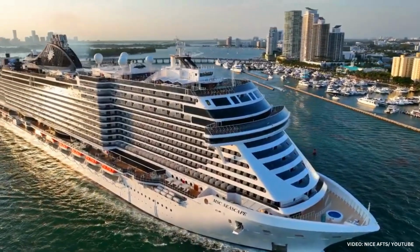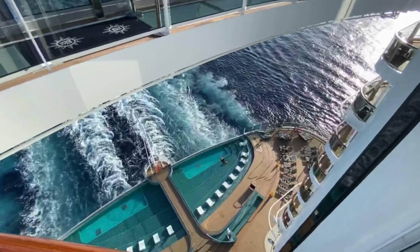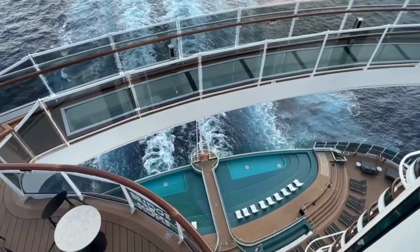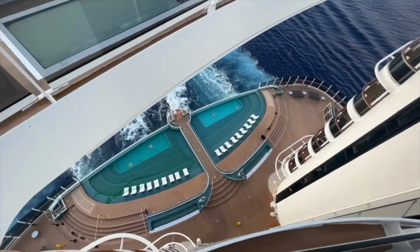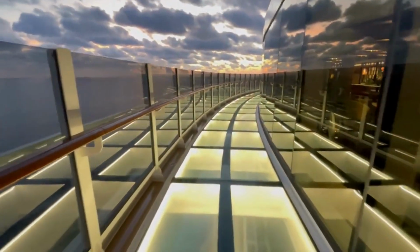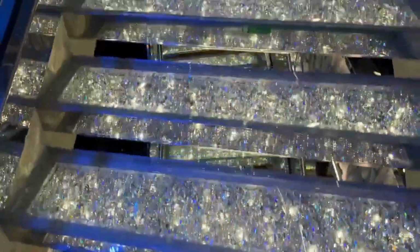The MSC Seascape is undeniably beautiful. I love the Bridge of Sighs at the rear that gives amazing aft views of the ocean and the pools below. You've also got the infinity bridges on the sides of the ship and the atrium with the beautiful Swarovski crystal inlaid staircases.